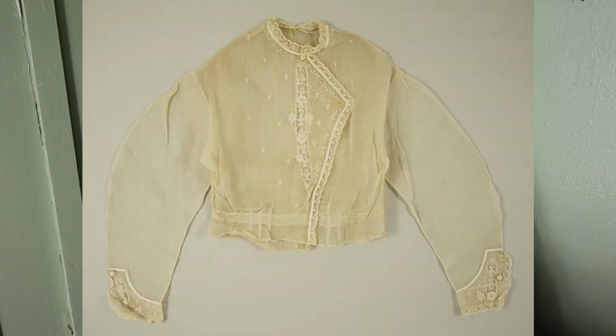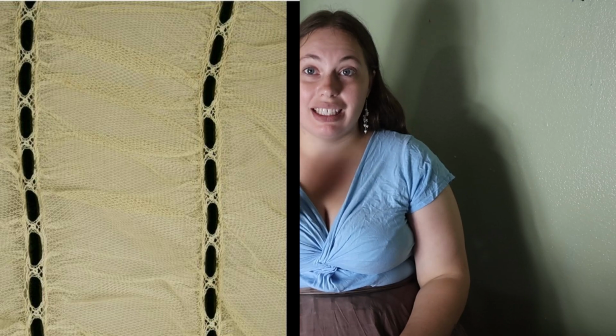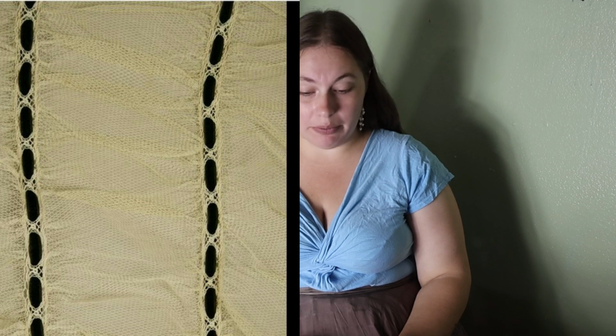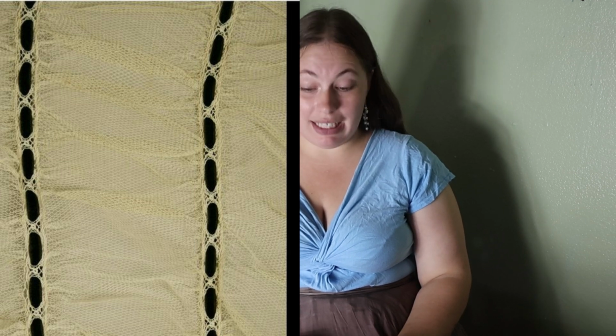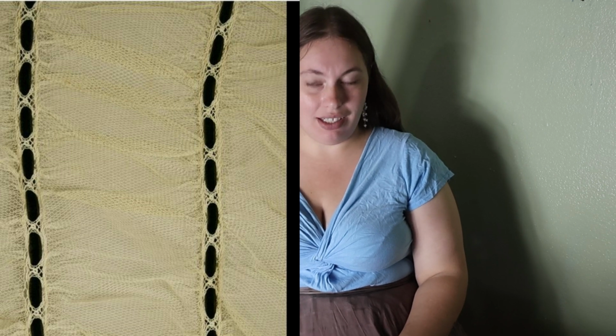This is another sheer and very fine bodice. And finally, this one is made of net, adorned with lace and tiny little velvet ribbon. So here's a close-up. You can see how delicate this garment is. Very fine and likely pretty expensive. It would definitely be expensive today. So cotton bobinette, which is what you need to make this, would cost over $50 a yard today.